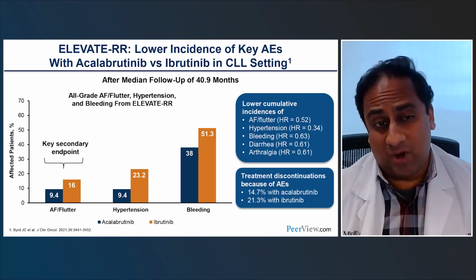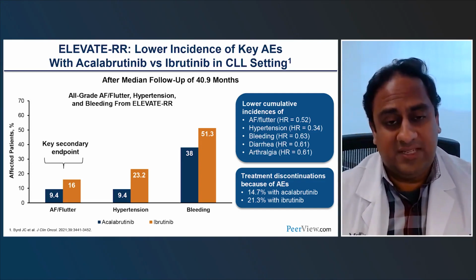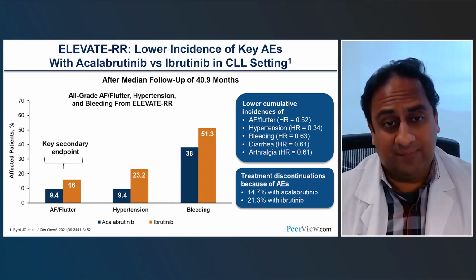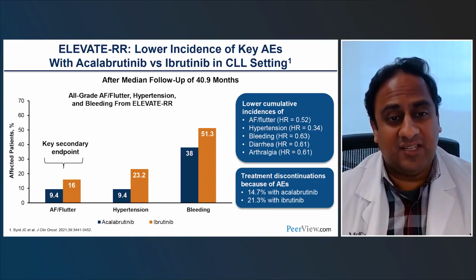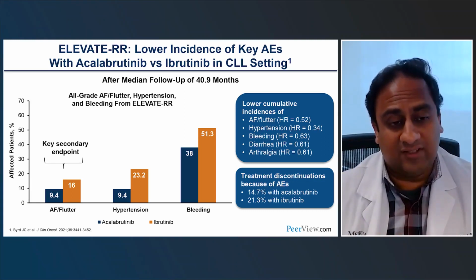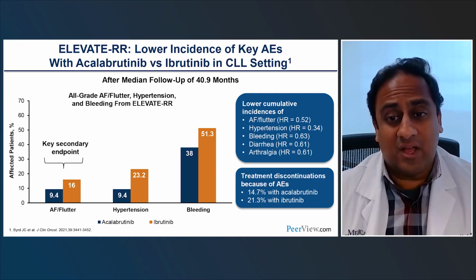Well, there's the Elevate-RR study, and we're not going to focus on efficacy, right? Because this is a conversation about BTK inhibitors in mantle cell lymphoma, but we can take away some information about safety. And so this was a head-to-head trial comparing acalabrutinib to ibrutinib. And you can see here some of the secondary endpoints that they were focused on are those BTK-associated known toxicities. And you can see here lower rates of atrial fib, atrial flutter, lower rates of hypertension, and lower rates of bleeding complications. And that this was seen even over a longer period of time.